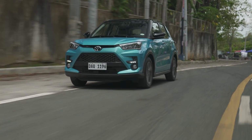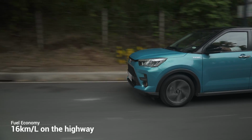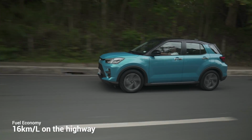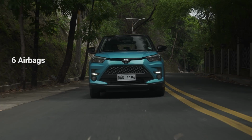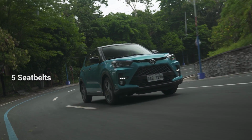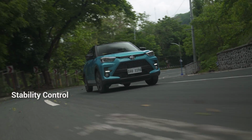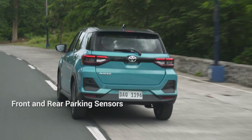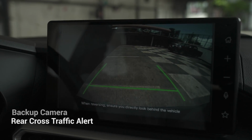In the city, we were able to get 8 to 9 kilometers per liter in this one. Take it out on the highway, you get 16 kilometers per liter. Just not bad at all. When it comes to safety, the Toyota Raize doesn't leave you shortchanged. It's got 6 airbags. You've got ABS with electronic brake force distribution. Of course, you got your seat belts and ISOFIX anchors. It's got stability control. You also have parking sensors in the front and in the back, along with a backup camera and rear cross traffic alert.